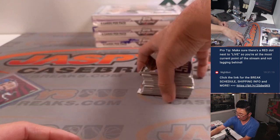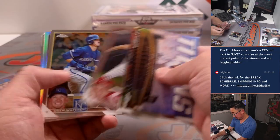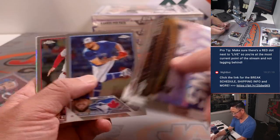Short print, case hit. One per case, generally. It's either that or the relic, I think.